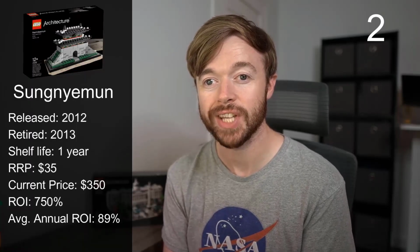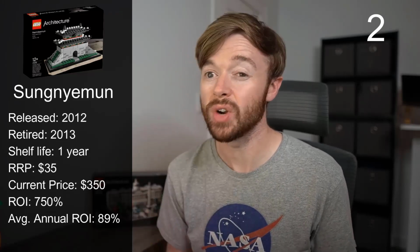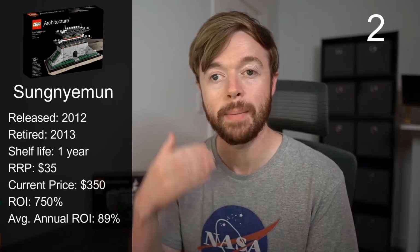All right, so we're at the home stretch now, coming in at number 2, and we have the Sun New Moon set number 21016 with 325 pieces and a retail price of $35. This one had a price per piece of around 11 cents. And this set had a short shelf life. It was released in June of 2012 and it retired in April of 2013, so it was around for less than a year, which in my opinion definitely helped it to reach this number 2 position when it comes to its ranking among the LEGO Architecture Landmark series sets.